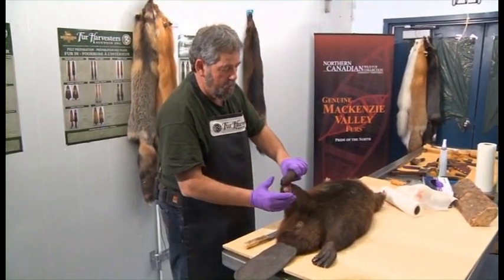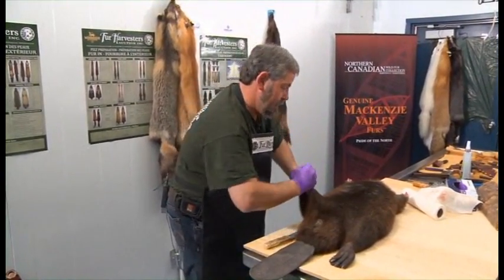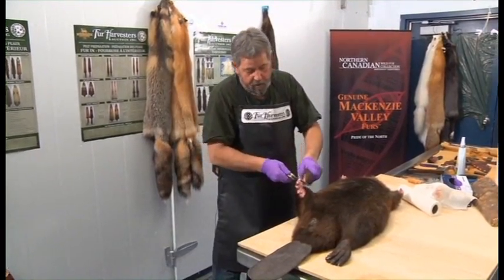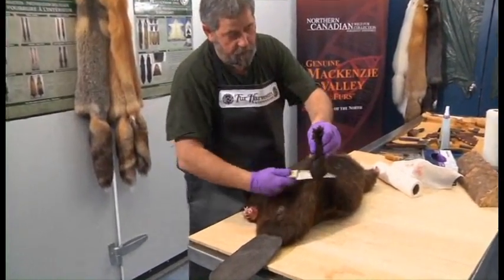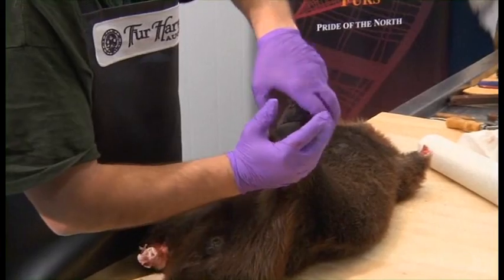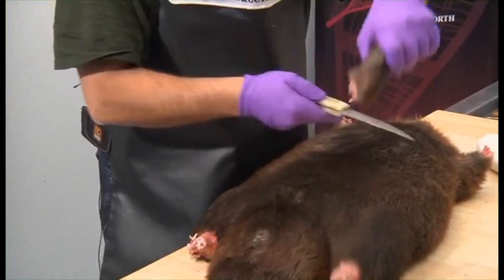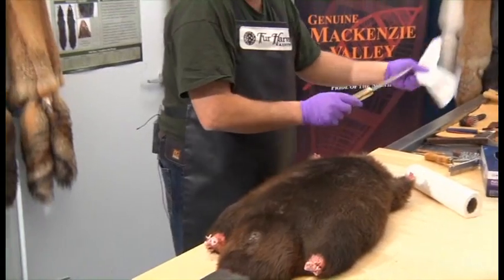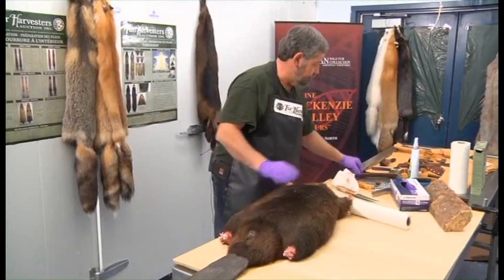Take the back leg now, hold it like this, and I take this here and I'm pulling down and pushing up. And a little twist, and that breaks that knuckle. And then I can get in here and remove the back foot. Then do the same thing with the other side. So you just cut around here. Push up and break it off, and cut that off. So now we have the four legs off.